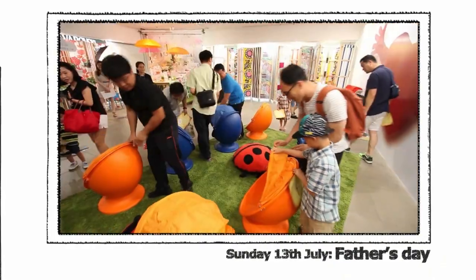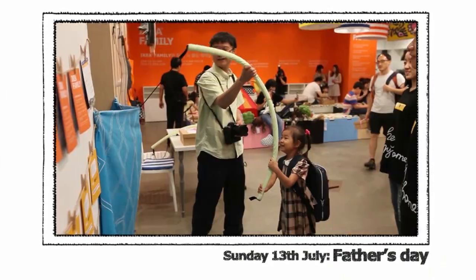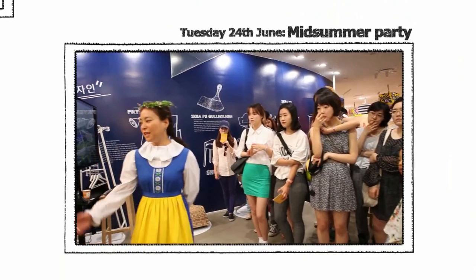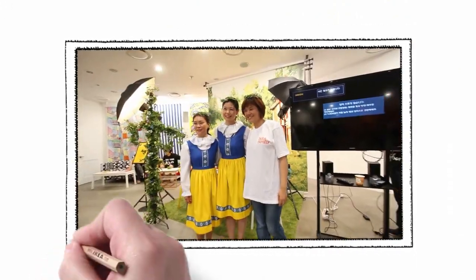In the Mother's Day and Father's Day events, parents got time to enjoy Hey Home too with their children and learned how to decorate a house with kids. The Midsummer Party was a fun and different event to experience Swedish culture. Now, it's time to experience IKEA products.